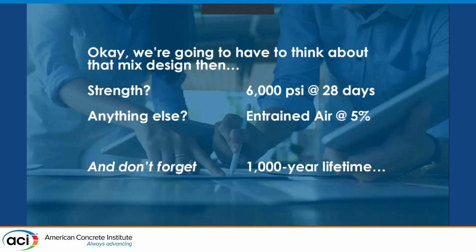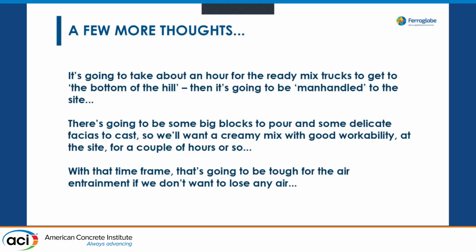Now, most people at that point in time just said, no, we'll walk away from this. We're not getting involved with 1,000 years. But there was a guy by the name of John Luciano at Master Builders Technologies, and he got a few programs that he put together, a few equations that he put together, and he started work on it.